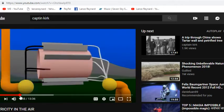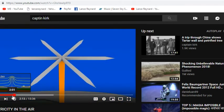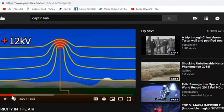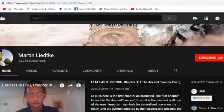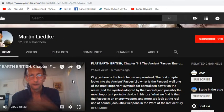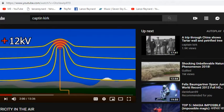Now this guy here, Captain Kirk, deals with the electricity in the air and how Antiquatech works. Actually, Martin Liedtke, I'm going to bring up Martin Liedtke here. This guy really goes through his research and does a fantastic and amazing job. Big shout out to that guy. Man, we all love you, and you are the owner of the Mudflood. In my opinion, he's done so much research.